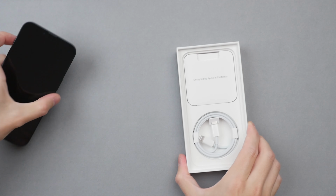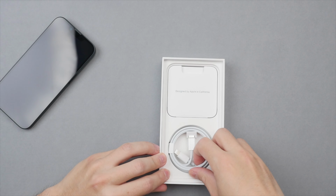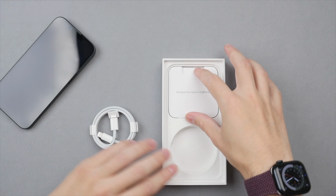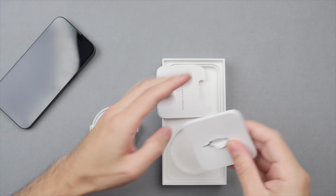And then lastly, what we also get in the box is of course a lightning cable, simple lightning to USB-C, and then we have the paperwork, so we have no charging brick included.